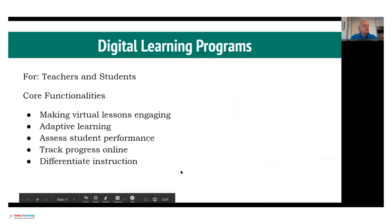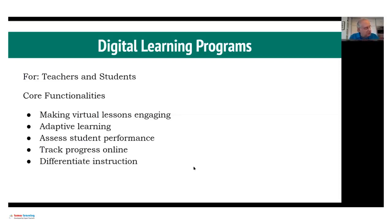Okay, so digital learning programs. These deliver content online. They're interactive. They have a large range of learning resources. They integrate with the learning management system and the curriculum management system to supplement students' needs. They track progress.